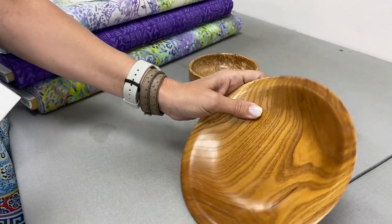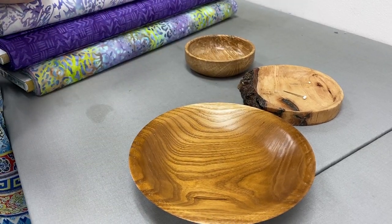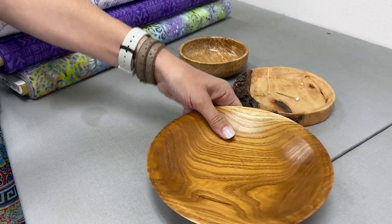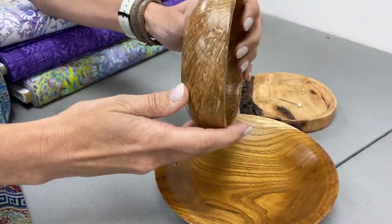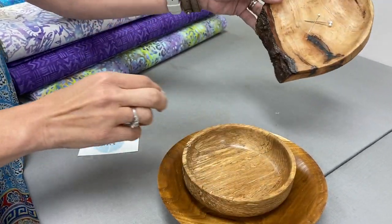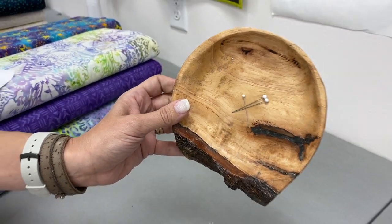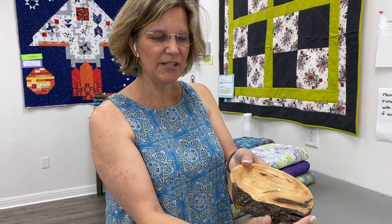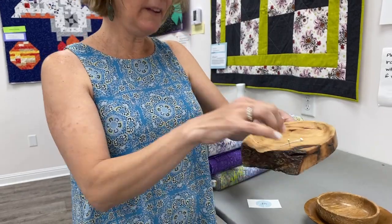These are beautiful bowls handcrafted by J&S Woodworking. This is Jim Clinton and Sean O'Connor, and they're actually neighbors of Linda, our long arm manager. So they created these bowls out of really beautiful pieces of wood. But the coolest part about these bowls is that they have a magnet in the bottom. So they work great for pins and scissors and seam rippers and whatever. And this piece is actually a raw edge of wood. It is so gorgeous. So these are available in the shop.